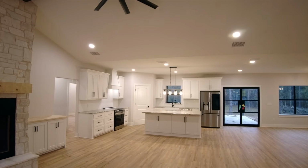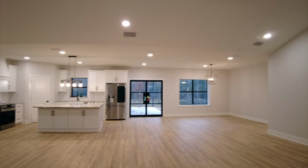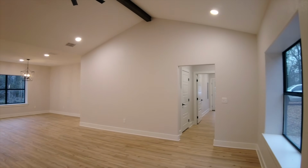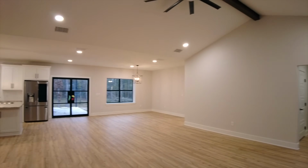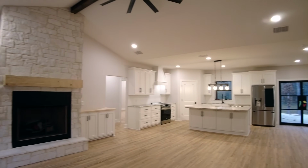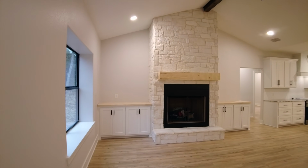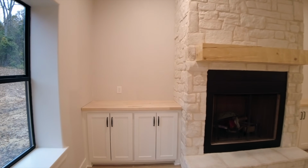Harleton, Texas. All right, guys, as we enter in the front door, again, we said this is a Laredo layout, and this is one of the largest living and kitchen areas I believe that we filmed for a Laredo. This one's about 30, 31 feet wide. A lot of bright color here. Got a fireplace there in the living area. We do have butcher block countertops here.